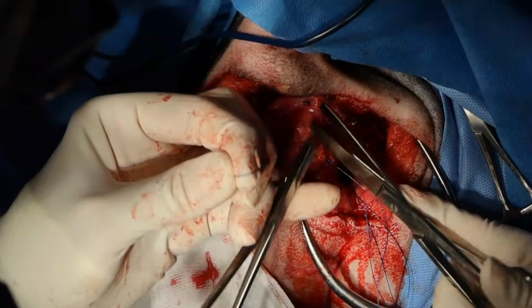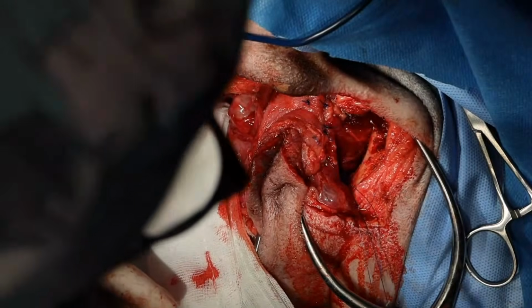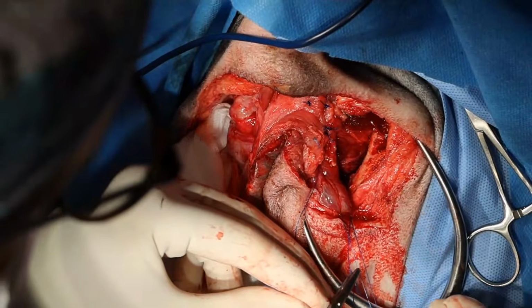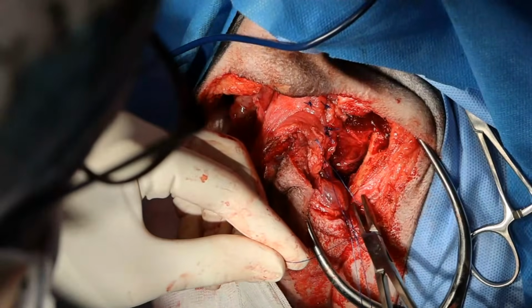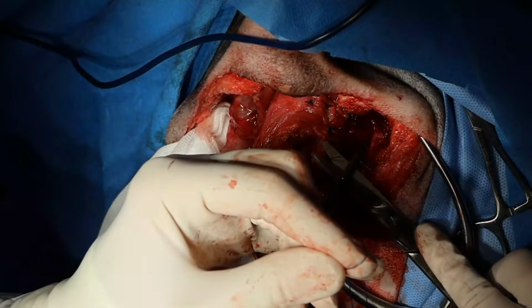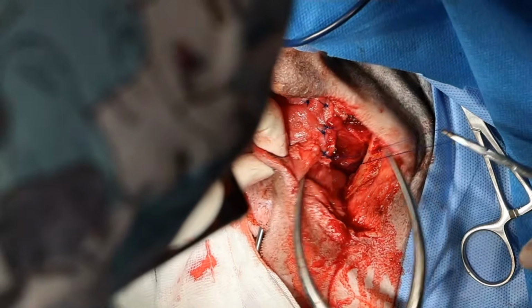Grab a better pair of scissors. Now I can always add more sutures if I need to, more interrupted sutures. All right, so we've still got a little bit of herniation here, so I might have to add another internal obturator to anal sphincter suture.